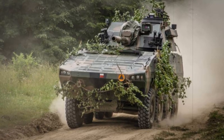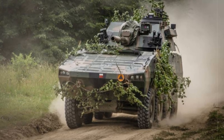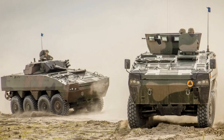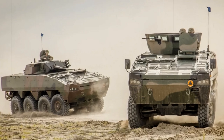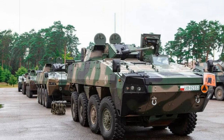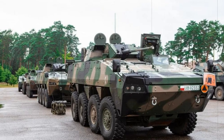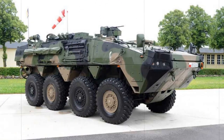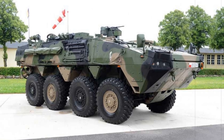Power for the Rosomak series is supplied by a single DI-12 Scania diesel-fueled engine system. The powerplant supplies the chassis with an output of 480 horsepower, up to 543 horsepower. This equals 60 mph road speeds and operational ranges nearing 500 miles. The Rosomak weighs in at nearly 50,000 pounds and sports a running length of 25 feet with a height over 7 feet, and width of just over 9 feet. The Rosomak exists in several notable variants to this point.